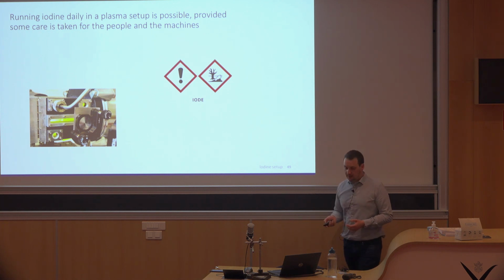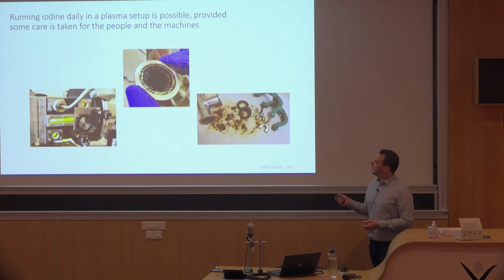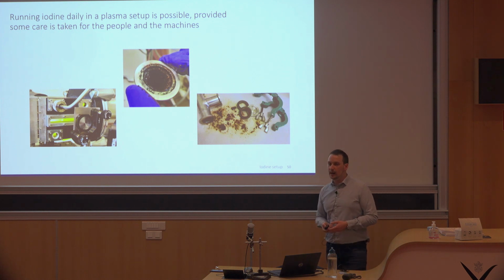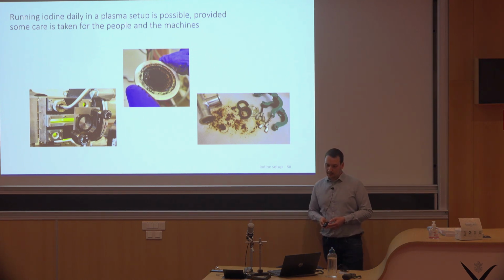For the machines as well, because for example, in the extreme case, these are the results of an unscheduled corrosion test that we performed at the lab. If you let the iodine deposit in your pipes, and then you leave the pipes in open air for a couple of weeks, you will get some deterioration that is usually something you don't want to happen in your plasma.